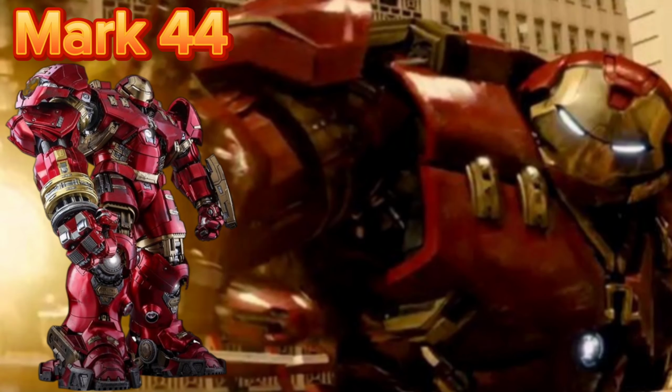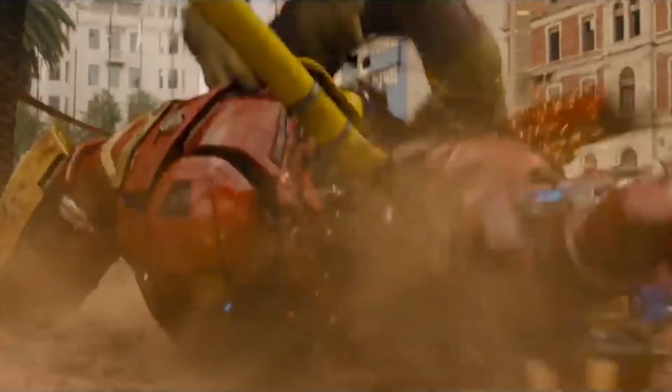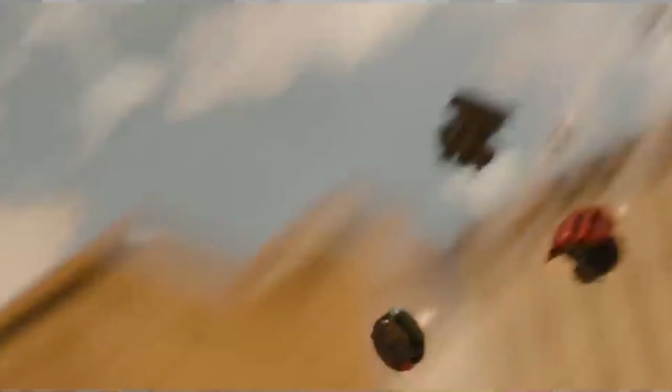Mark 44. Mark 44, or what is usually called the Hulkbuster, was created to deal with the rampaging Hulk. Hulkbuster first appeared in the film Avengers: Age of Ultron when Tony and Hulk were fighting. Even though it was destroyed by Hulk, Mark 44 was finally repaired and reappeared in Avengers: Infinity War.